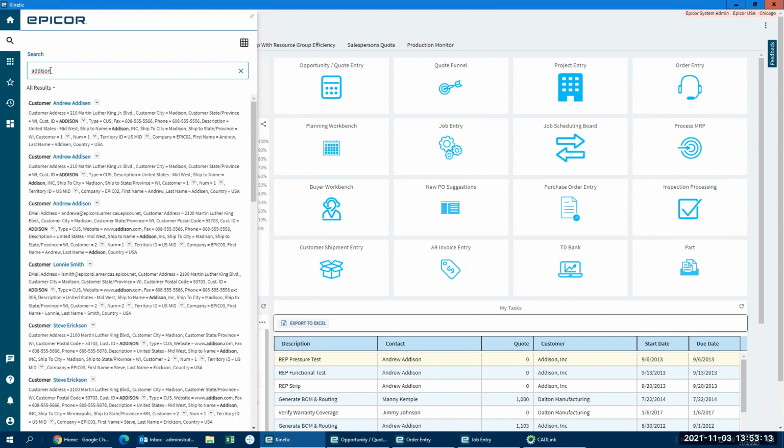So this is really helpful for people that are not frequent users of the system, or maybe you get a customer service person that gets a phone call and they say, I have a question about my invoice, and maybe they're not sure where to find that module, or where to find the invoice number. They can simply type it in here and it will find all the records with that number or that name.